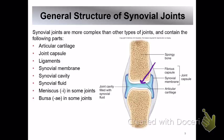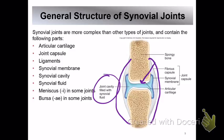Okay, here, this whole white part is the joint capsule. We got ligaments in there, and I don't think those are on the picture. But ligaments are what's in your joints. We hear of people tearing or pulling ligaments. Then there's the synovial membrane. That's the dark blue in the picture. The synovial cavity. The synovial fluid. Okay, so if you're looking, the light blue, joint cavity filled with synovial fluid.